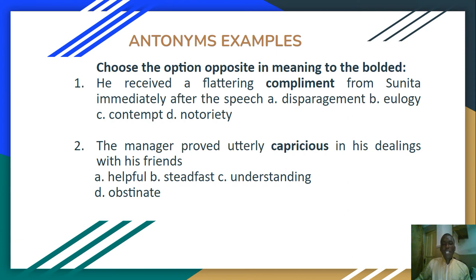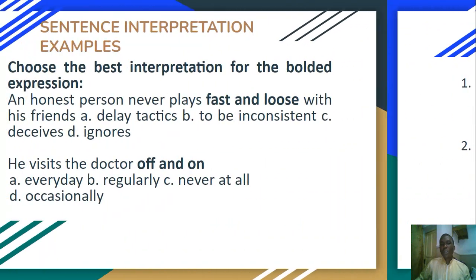Now let's look at the next one. The manager proved utterly capricious in his dealings with his friends. Capricious. Now, I want you to look at the spelling, check it in the dictionary, and then look for the opposite in meaning of that word. I want you to check that for yourself and find the correct answer to this question.